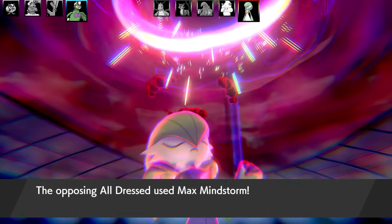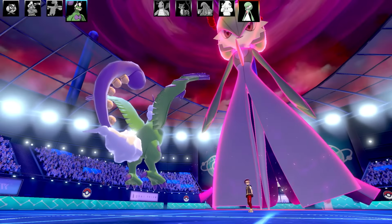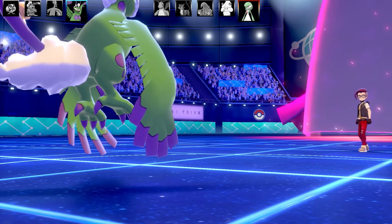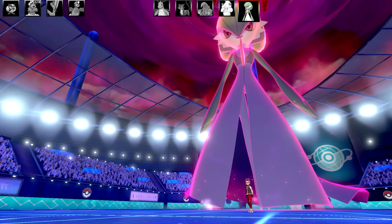I thought this was an interesting team and an interesting type because there's so very little of them, and it'd be interesting if we ever actually get another one. Anyway, Gardevoir's going to hit me with a Max Mindstorm. That is going to be taking out my Tornadus there, obviously, and I'd say it's a special set judging on the damage. So I've got 2 more Pokemon left.